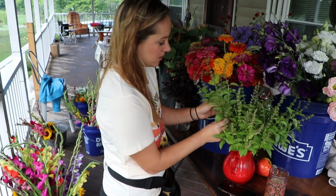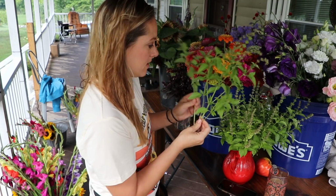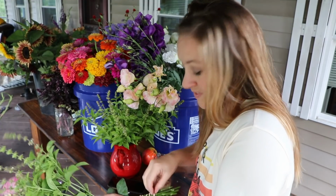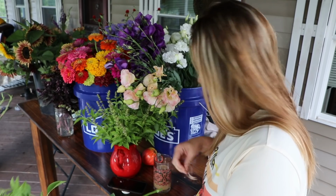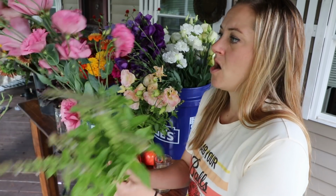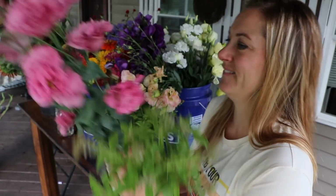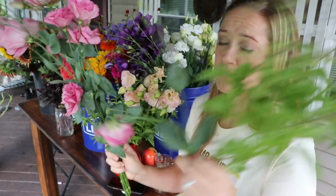All right, so I'm gonna start with some basil. Mrs. Burns citrus lemon basil. I'm not in any rush, so I'm just gonna take the ribbons off so as to not just cut them. I am so going to town with Lisianthus next year. Oh, shucks, I have to keep that one.